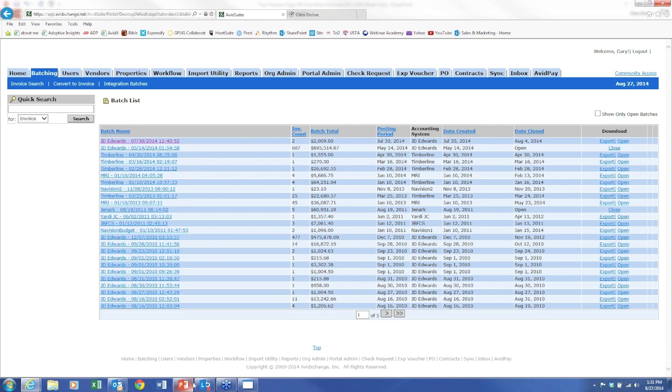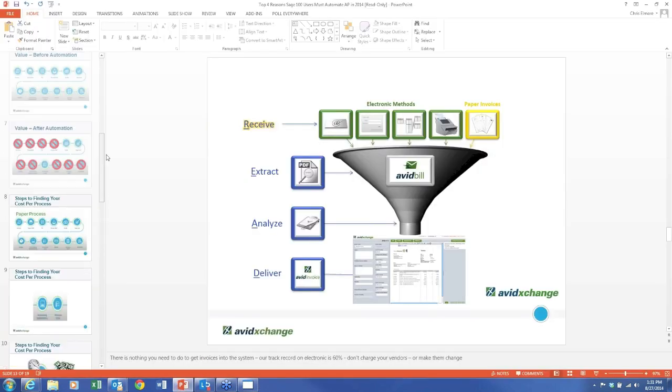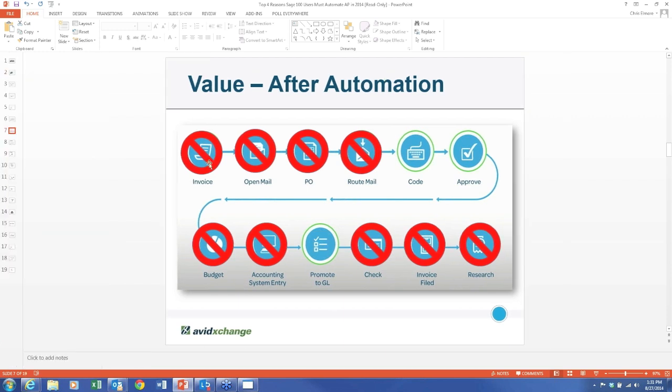Now, let me do one thing. I'm going to go back to my PowerPoint, and I need to get settled on a screen up here and kind of make a point. I won't put it in presentation mode because I'm going to continue with the live software. But I wanted to give you this glimpse before I moved on, and that is, so far up to this point, we've talked about getting invoices in electronic form, putting it into an approval process.